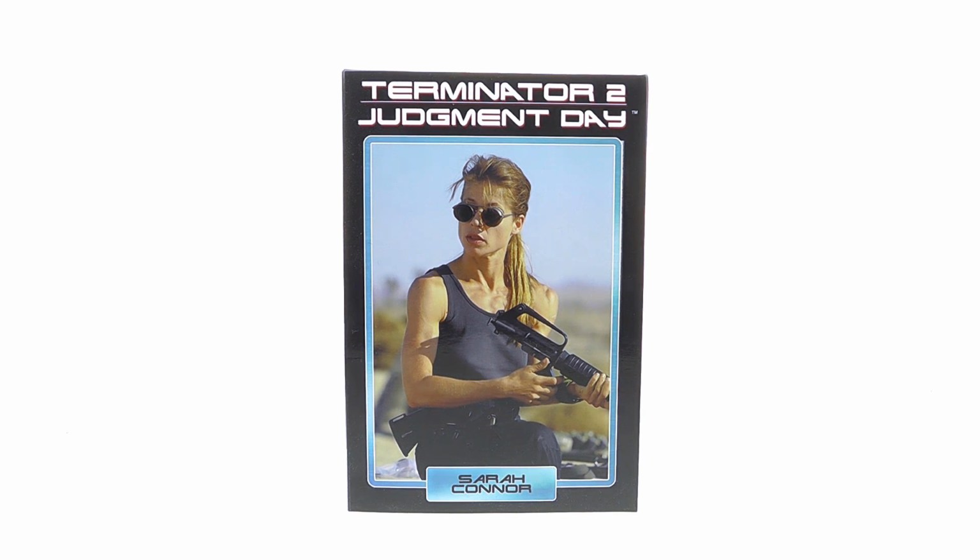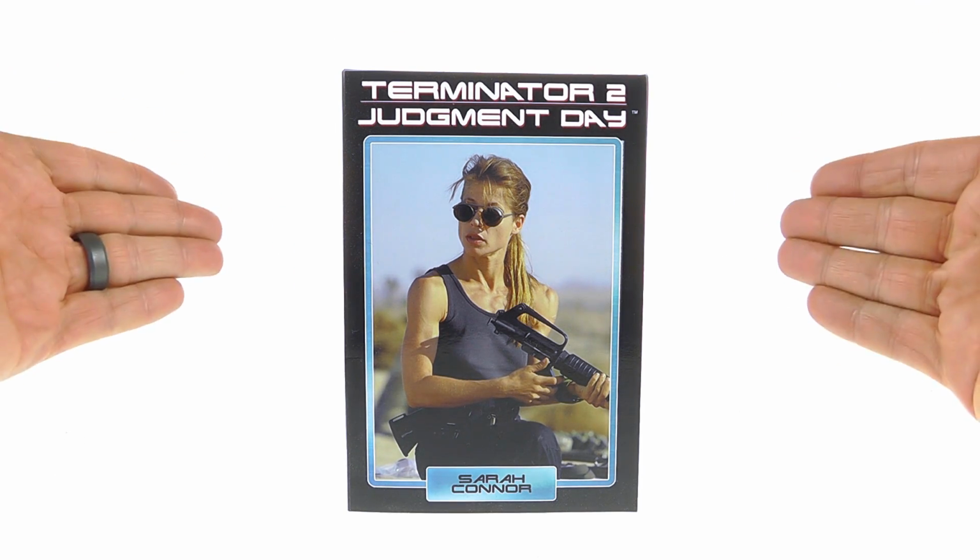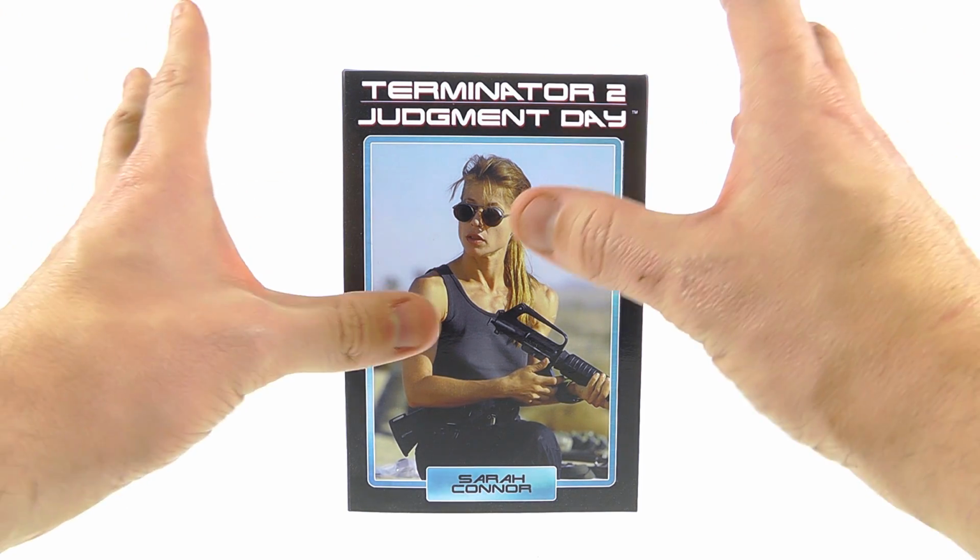We'll be taking a look at the new NECA Toys Ultimate Sarah Connor from Terminator 2: Judgment Day. The very first time that they've ever given the Sarah Connor character a toy, and they're doing it in their Ultimate toy line. Which basically means we get a super articulated figure with a ton of accessories, and all I can really say is it's about time. This is a great figure to add to a Terminator shelf, and we've needed one forever.